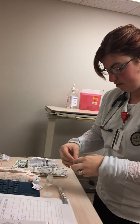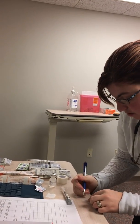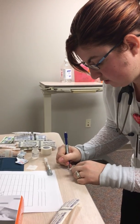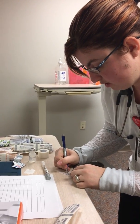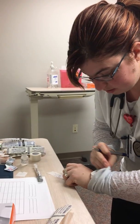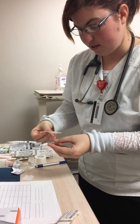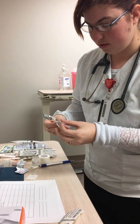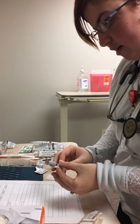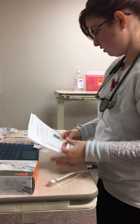I'm going to use this piece of tape to label my syringe. So I'm going to label with his name, date of birth, what it is, and that's the PPD, 0.1 mils, and I'm going to put what time I drew up the solution, which is 12:29. I'm going to put it back here so I can always see how much solution is in there. Alright, and I'm going to make sure, yep, I have 0.1 mils, matches the MAR, matches the order, and matches the EMAR. So we are good to go.